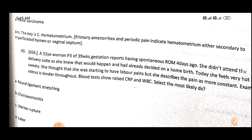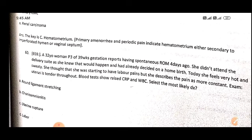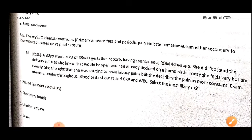A 32-year-old woman, parity 3, at 39 weeks gestation, reports having a spontaneous rupture of membranes 4 days ago. She didn't attend the delivery suite as she had already decided on a home birth. Today she feels very hot and sweaty, and thought she was starting to have labor pain, but she describes the pain as more constant. On exam, the uterus is tender throughout. Blood tests show raised CRP and WBC. Select the most likely diagnosis. So the diagnosis here is chorioamnionitis. Let's discuss.